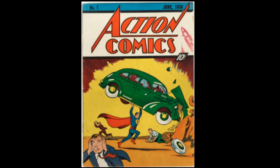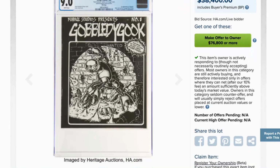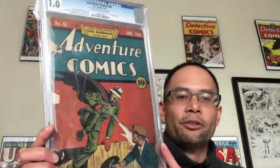Probably never own an Action 1, and that's okay. That's a status book. I think this is the next best thing because this is 1938. Yeah, this is almost like that Gobbledygook number 1 that has the ad for TMNT 1. My one Sandman cover, and I think this is the best one.